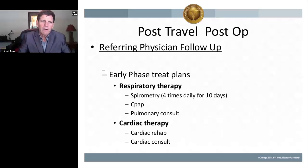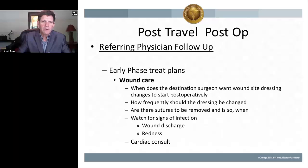So here are some early phase treatment plans for respiratory therapy: spirometry to improve respiratory health, CPAP adjustment, maybe a pulmonary consult. The same with cardiac therapy, rehab, and potential consults that will be necessary when the patient returns to care. Early phase treatment plans for wound care.